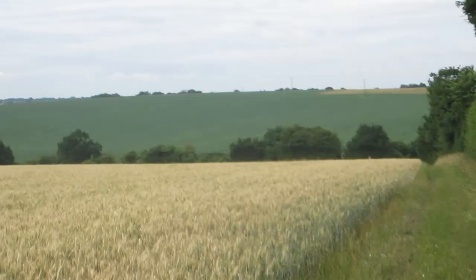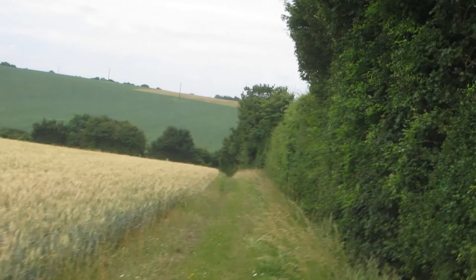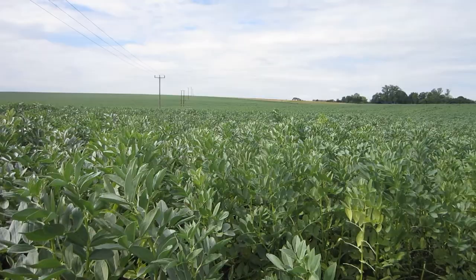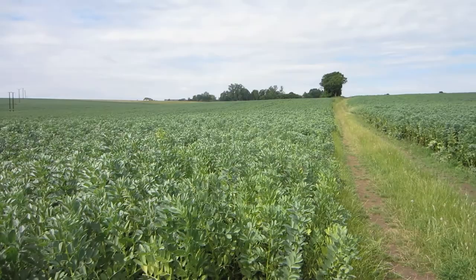So here we are in the beautiful Suffolk countryside. Absolutely gorgeous, so peaceful. And although it's a summer's day, the sun will come out later. It's sort of high cloud, but very pleasant. It's nice and cool, but it is 9:40 in the morning. And I've just started the walk in Cavendish, and I'm on my way to Clare, and it just is very peaceful.